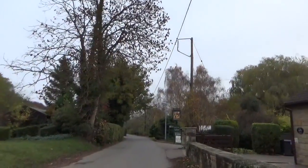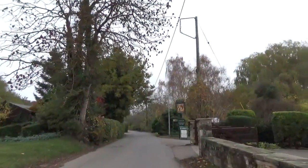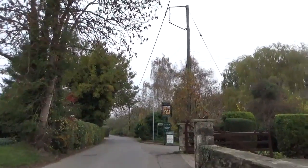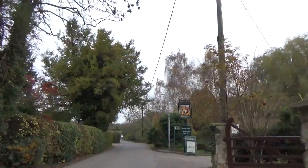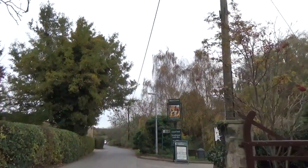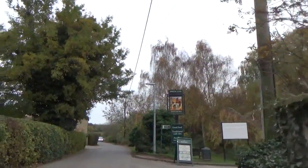So peaceful round here. I mean, walking through Brookhouse, there's a load of builders on the old cartwheel, and that's making it a bit noisier than usual, but it's very quiet.